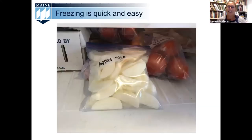Thanks a bunch, Lisa. I just want to reiterate the importance of when storing fresh apples that you keep them in the refrigerator. That really is the best way to keep them for long-term storage. And I'd also like to talk a little bit today about freezing. And as our webinars have pointed out all season, freezing is really a very quick and economical way to preserve some of your favorite foods.